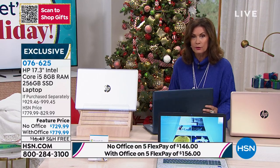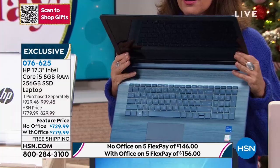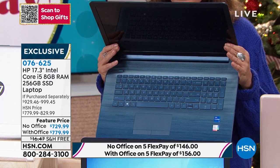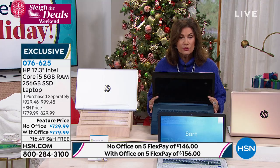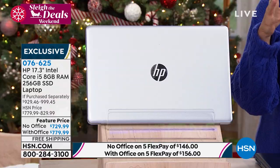I wanted to give you another look too inside of the blue choice, because they also did a beautiful keyboard on this. Look at how it almost looks like hand painted, like a beautiful sea or something. Absolutely beautiful. So these are going to be really something that you enjoy working on. You will love the speed and you will love the size of that great big 17-inch screen.